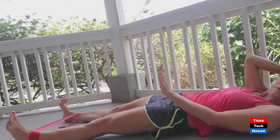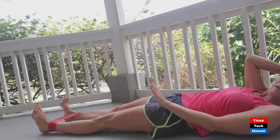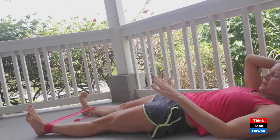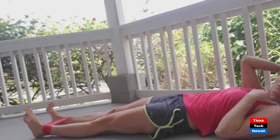Keep your foot straight though, because remember, we're working on alignment. You're retraining your brain how to hold your body. You'll do 10. Then you switch to the other side. You keep squeezing your buns. You keep pressing your knees down. And you do 3 sets of 10.